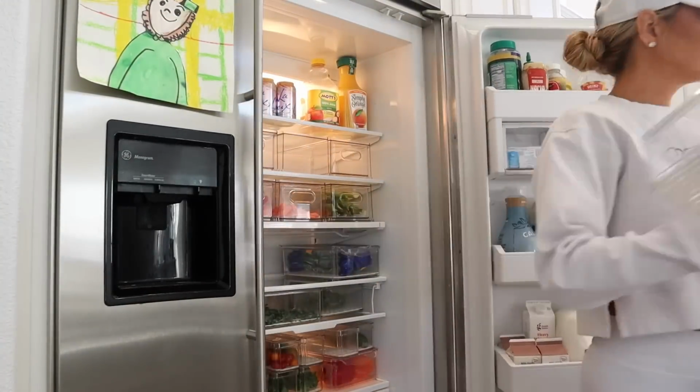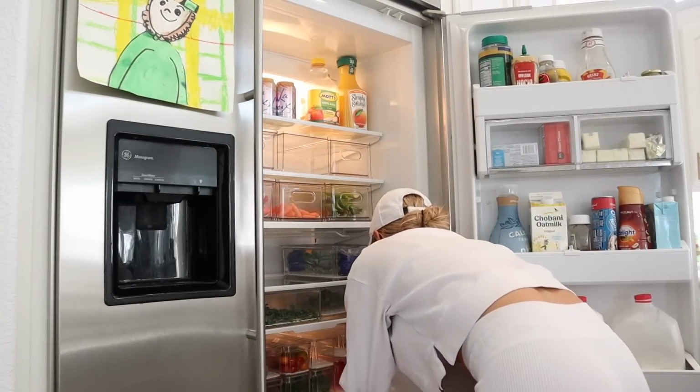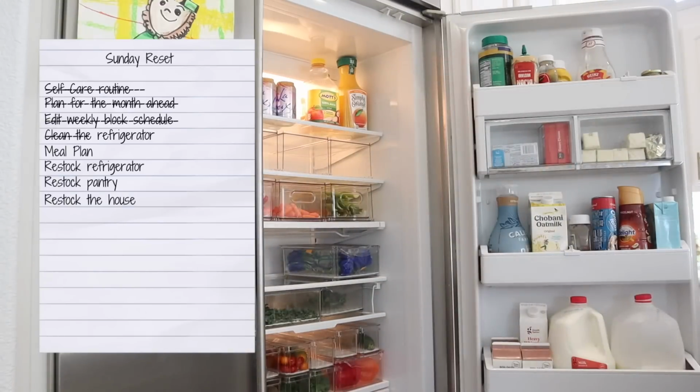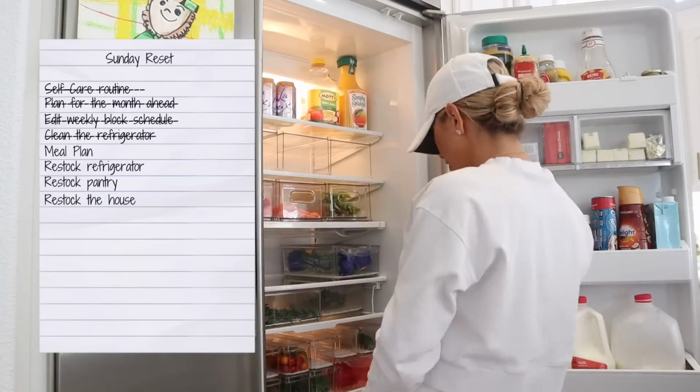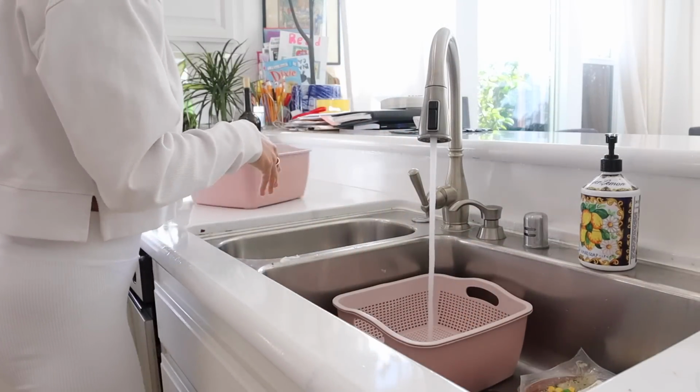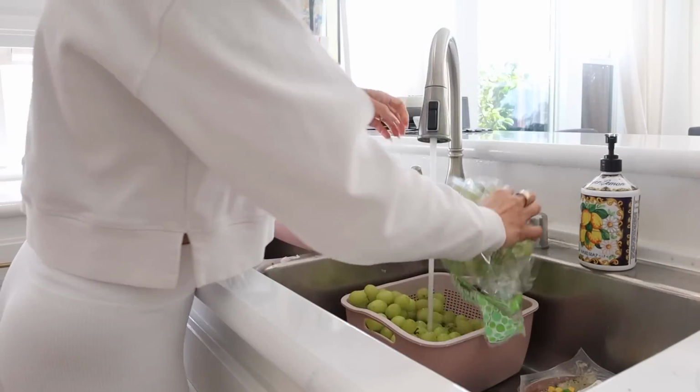I hope this helps you guys. This has always helped me deal with each month at a very high level. I don't spend a whole lot of time on it. I don't want to overthink it. I just want to make sure that I have a good idea of what the week ahead is going to look like. Once I'm done with that, I am going to clean all my groceries and get to restocking.